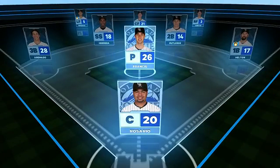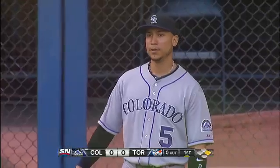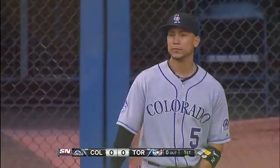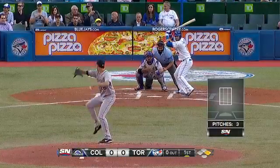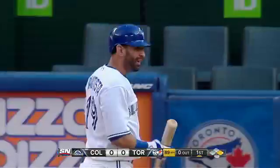Wilin has a terrific arm behind the plate. In the outfield, they've got some good throwing arms. None better than this guy right here. He leads the National League in outfield assists with 8 to go along with those Gold Gloves. Jose Bautista goes after the first pitch and rips it over the screen out of play.